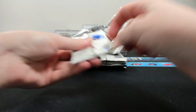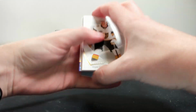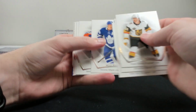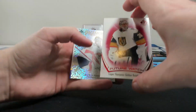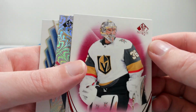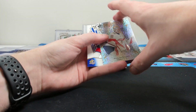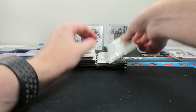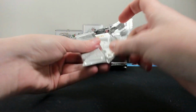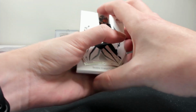Here we go. Still need a big auto. Pavelski's our biggest name on an auto, I would say. Logan Thompson on the limited Future Watch. Again, this is what I mean about the red splotting. You can kind of tell by his head. Spencer Knight on the pageantry rookie for the Panthers, and Boone Jenner on the blue true leaders for Columbus. Not a big deal, but a little something to keep in mind.